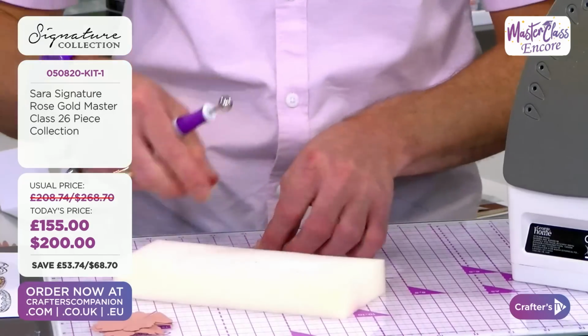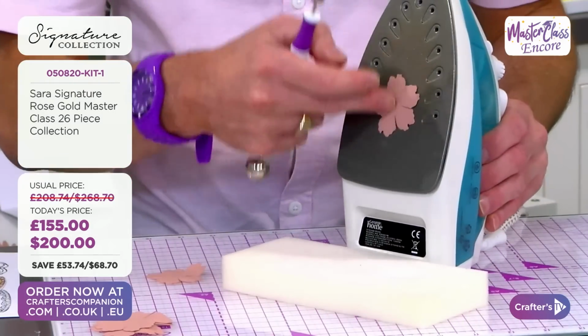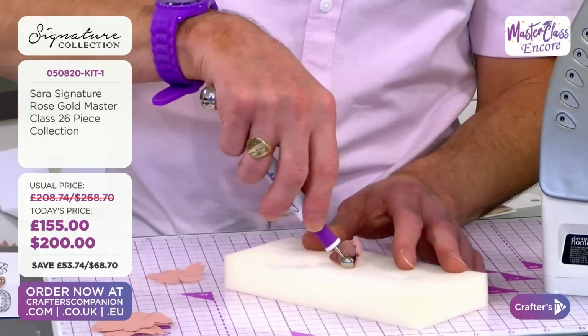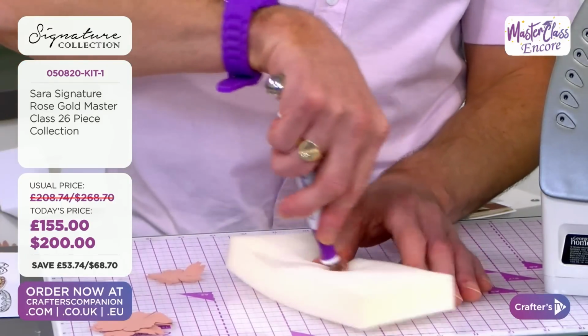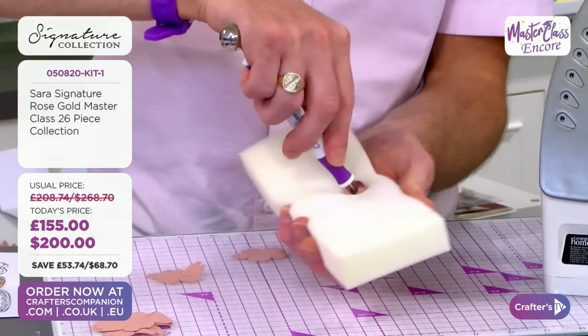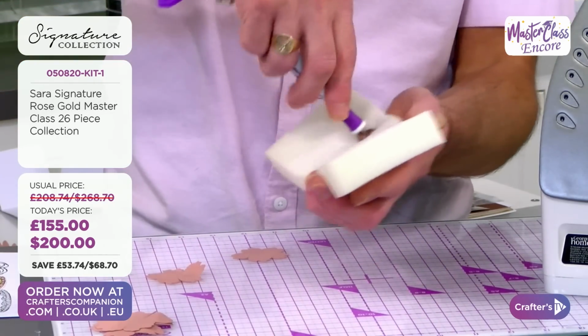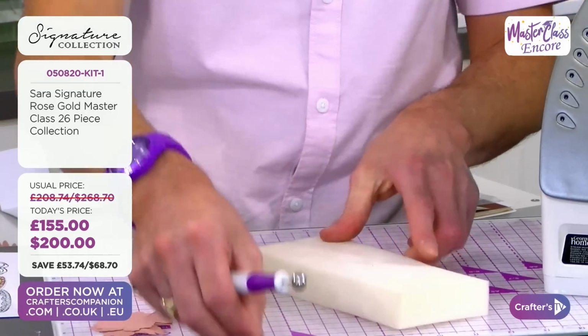So I'm going to leave that one there. I think actually with these smaller ones, I'm going to do exactly what I've just done there. I'm going to keep it so it's a nice closed bud. So I'm going to roll that around. You can lift the foam up if you want. So we're just going to roll that around. What we're doing is starting to create shape to those flowers.